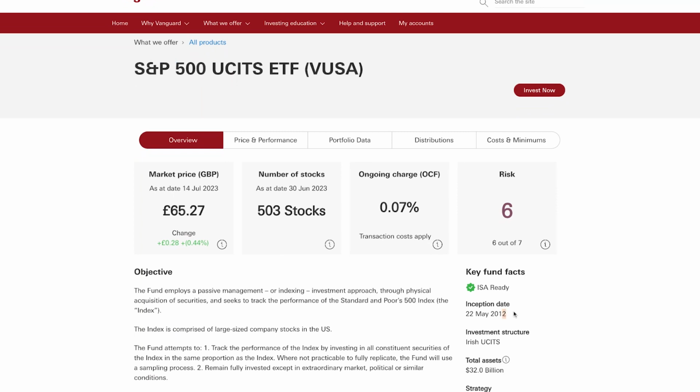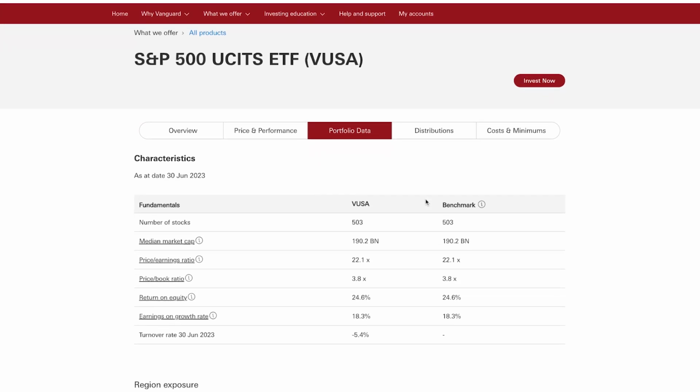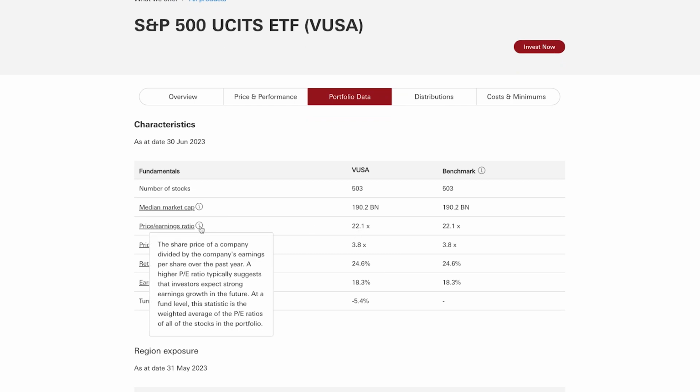This has been around since the 22nd of May 2012. It has 32 billion in assets and 503 stocks. If we click on portfolio data, we can see some nice stats. Return on equity is high, and so is earnings on growth. Price to earnings is 22.1. If you are unsure on anything, it gives you some info on what the stats mean.